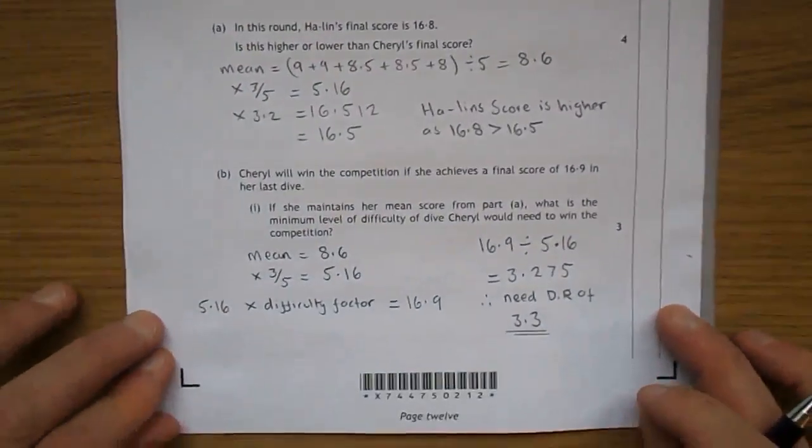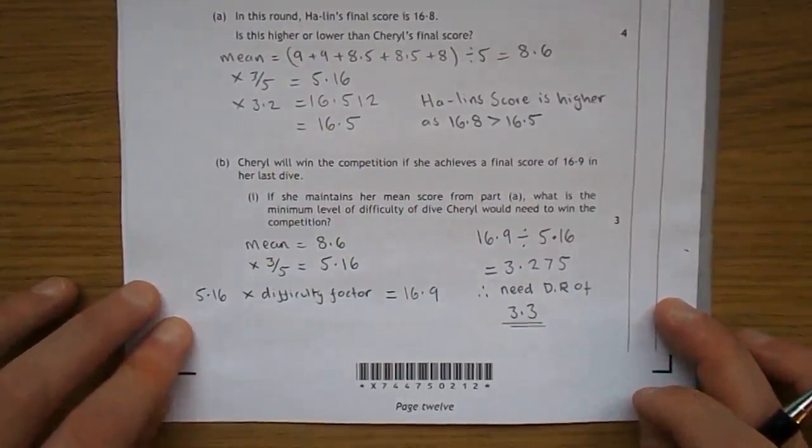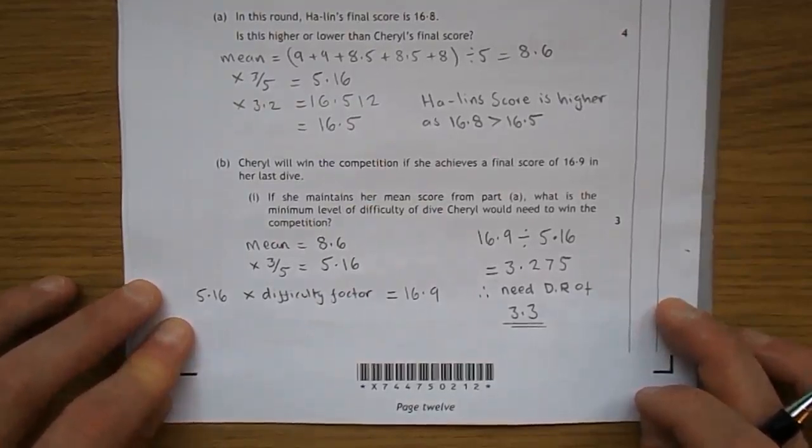Okay? Part B. Cheryl will win the competition if she achieves a final score of 16.9 in her last dive. If she maintains her mean score from part A, now what was that? The mean was 8.6. What is the minimum level of difficulty of dive Cheryl would need to win the competition?